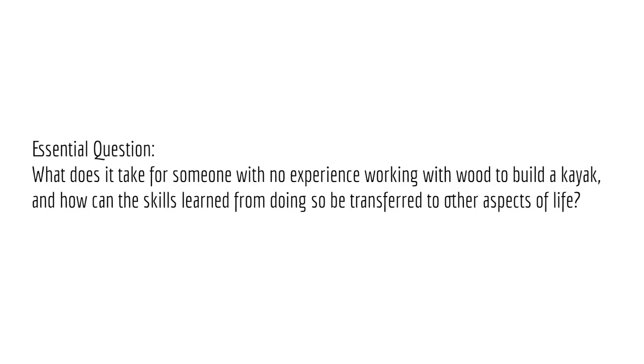And how can the skills learned from doing so be transferred to other aspects of life? Now, this is something that's been one of my favorite parts about completing this project. Ever since I finished my building, if I'm watching TV or watching YouTube or having to do anything with power tools, I just feel way more competent around power tools, and like I know how to use all of them. I've had experience using all of them. I've seen what they do, what they can be used for.